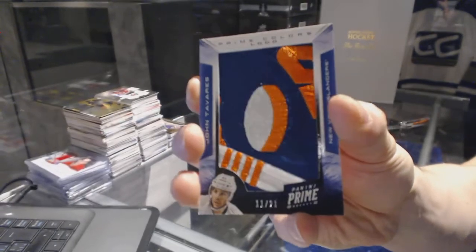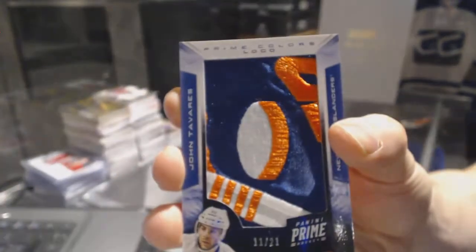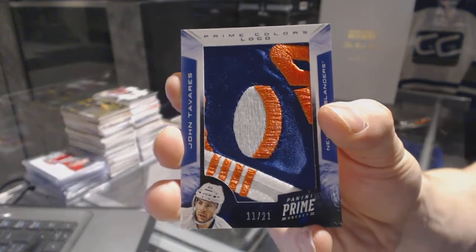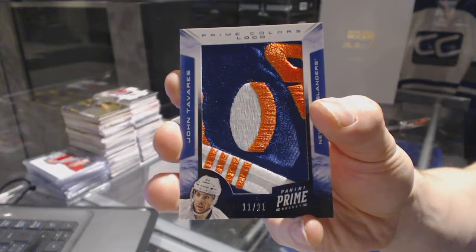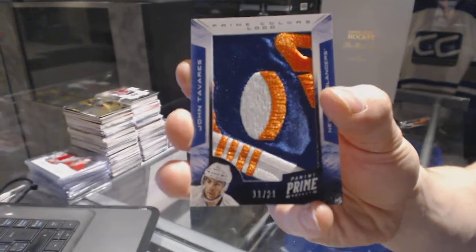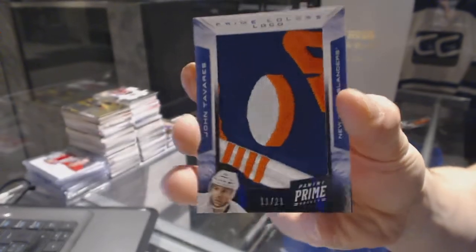11 of 21 prime colors logo for the Islanders, John Tavares. And a filthy swatch at that. Jesus, that's gorgeous.